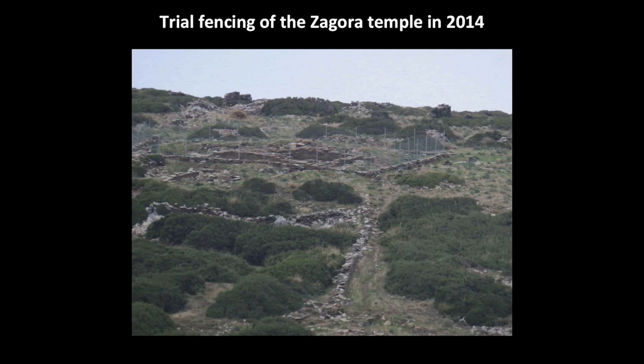So we'll have to see in 12 months' time, particularly on the interior of the temple, to what degree nature has been able to move back in. Because if the goats and the sheep have been providing some kind of vegetation control, then again, this is something we need to think about.